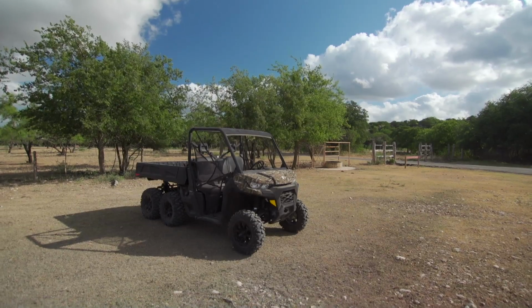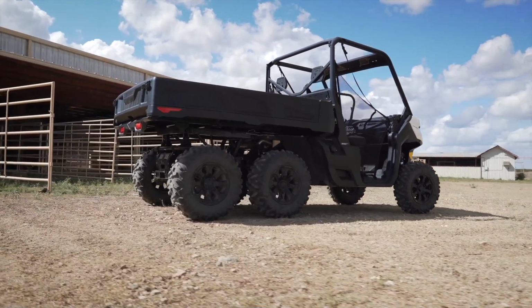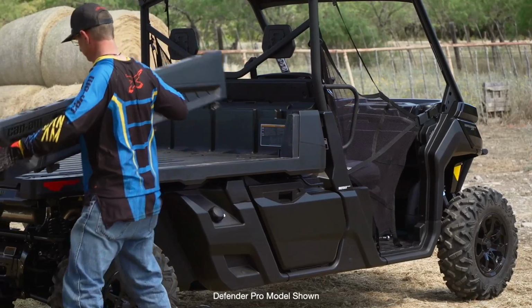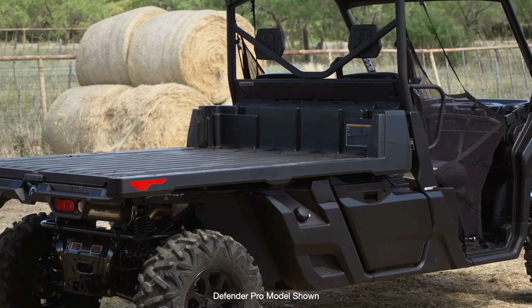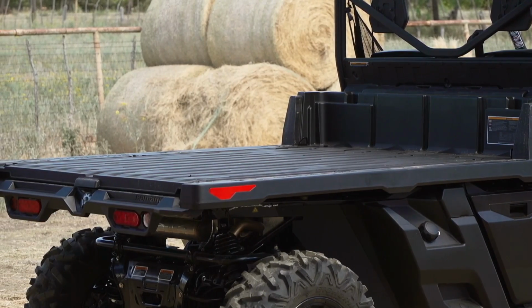But also it features a new long box on the vehicle. So the long box is double the size of what you'd get on a regular Defender, so it's 6 feet long instead of 3. But what we also did is the sides are removable on it, so you just remove 2 bolts on each side. Takes about a minute to do, and you remove the sides. You can remove the tailgate really easily. So it gives you a flatbed.